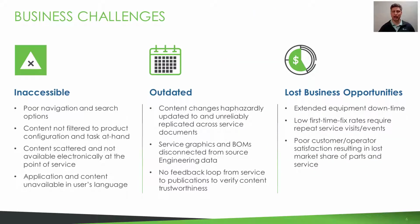The business challenges include inaccessible documentation, meaning that our content does not pertain specifically to its delivery. It becomes outdated because we have no way to link it back to changes within the source content. Ultimately, that results in lost business opportunities, especially through the lens of service procedures or finding parts that we can order to repair equipment out in the field.